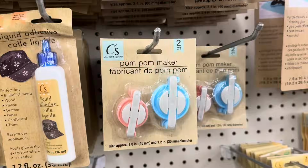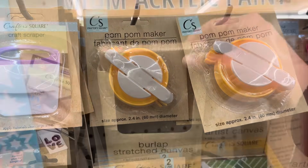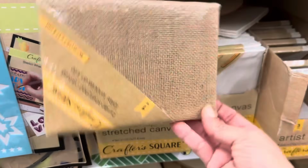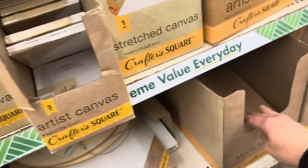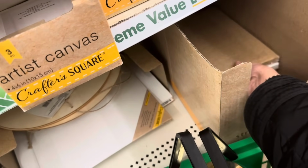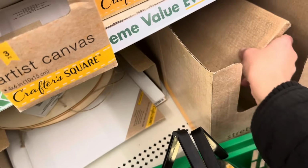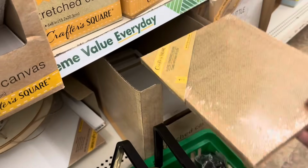Now we're going to move on to some crafty things. So they have these pom-pom makers in a 2 count of smaller or 1 count of larger. Then I'm noticing these burlap canvases, which are really cool. That's a 5x7. And I'm actually seeing the larger size here. So they do have it in the 8x10 also.